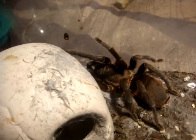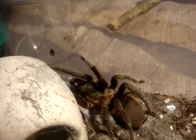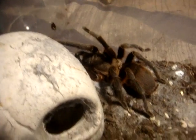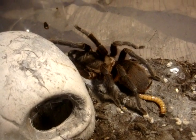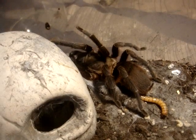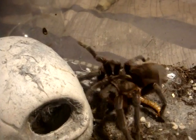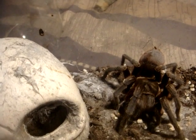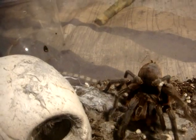This nice tarantula is a Citharacanthus livingstoni, or a Phormictopus cancerides. This is the Livingston's T, from Costa Rica. What a gentle girl.